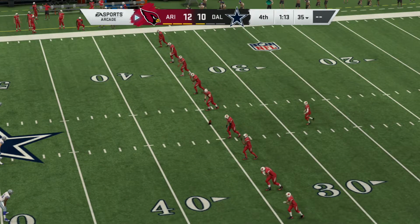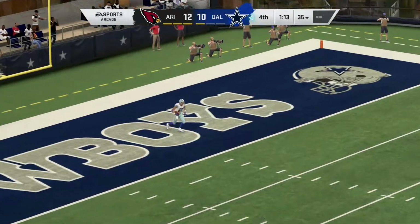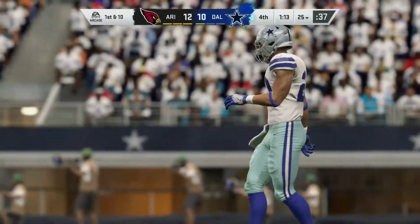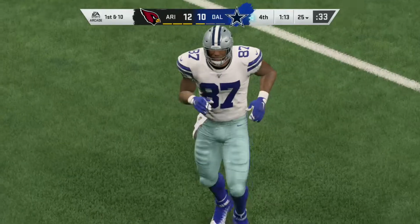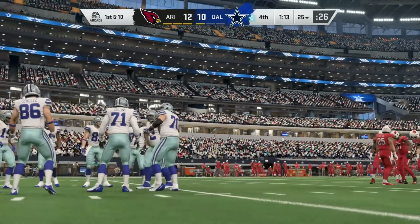Prater now will send it away following the made field goal. That'll be taken in the end zone. And no run back here. This will be a touchback, and it comes out to the 25-yard line. So Dak and the Cowboys down by 2, a minute 13 to play. And they need about 35 yards to get in range for a winner as they come up on first down.